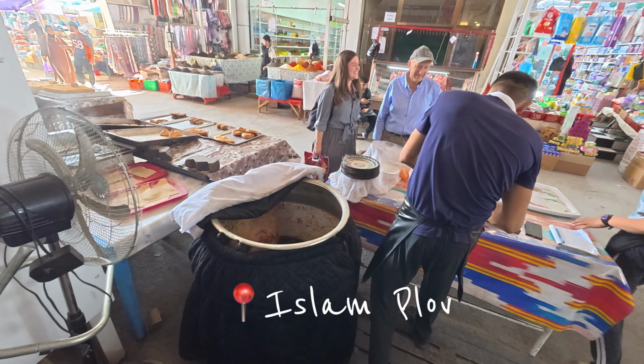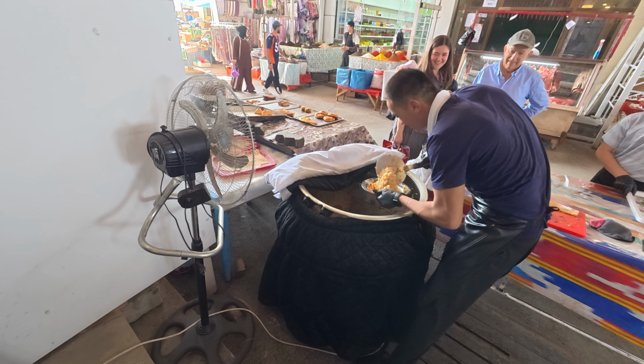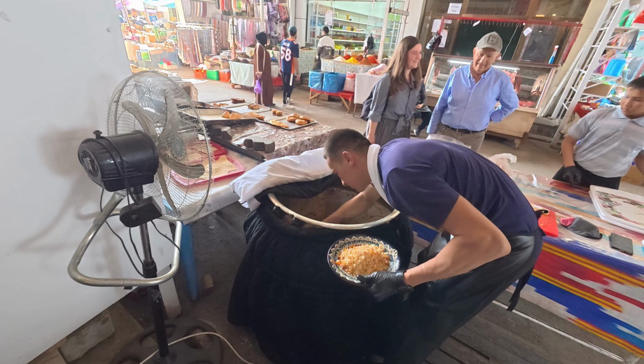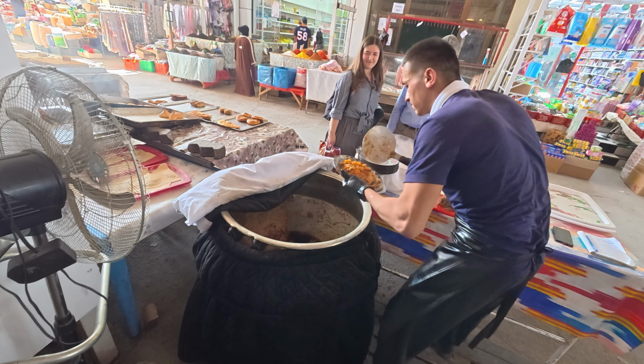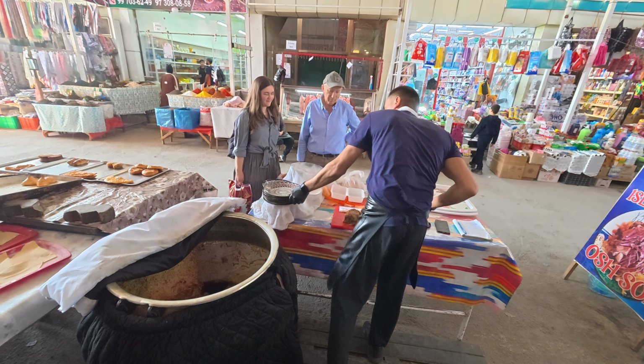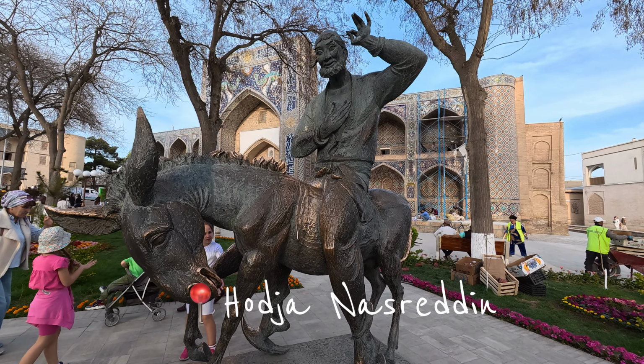Roaming around the market obviously got us hungry, and so we went to a Plov shop. Plov is Uzbekistan's national dish, like the Indian pulao, but it has a lot more meat. Every region of Uzbekistan has its own version. It is delicious. Now we are back to Lyabi-Hauz, and this is the Nasruddin Hoja statue.